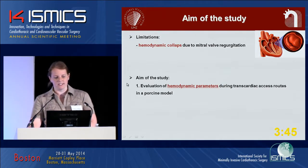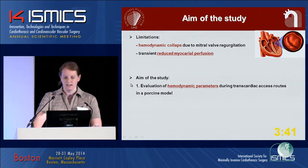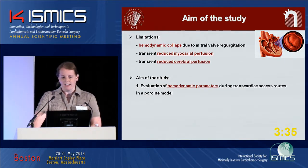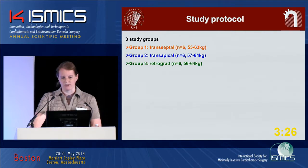The aim of the study was to evaluate the hemodynamic parameters during transcardiac access routes. There might be limitations due to hemodynamic collapse due to mitral and aortic valve regurgitation. Also, a problem might be myocardial and cerebral perfusion deficit. Therefore, we also evaluated myocardial and cerebral perfusion using fluorescent microspheres.